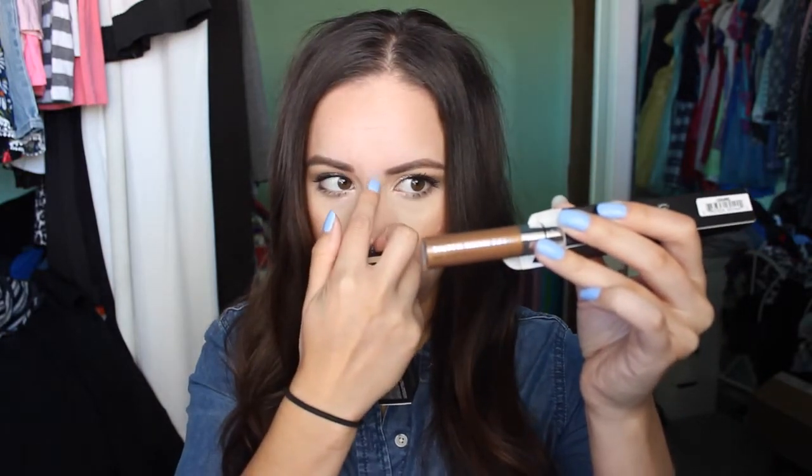And then I picked up some stuff from Anastasia at Ulta as well. I picked up the tinted brow gel in Caramel. I've never owned any of the tinted ones, but I use the clear brow gel every day. This is the shade Caramel. I figured it's a little bit lighter than my brows, obviously, for that highlighted effect, so I'll give that a go and see how I feel about that.